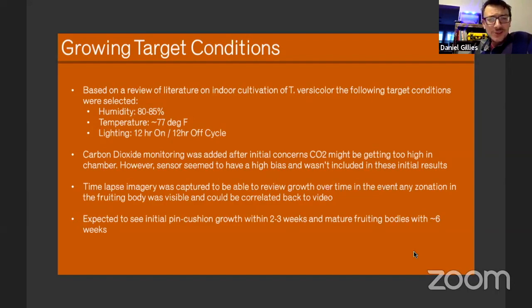Lighting wasn't spoken about as much. Honestly, I couldn't tell you what the Trametes versicolor response to light is, if any. So for camera purposes, I left it 12 hours on, 12 hours off. I think this would be the easiest thing to experiment with in the future as well. I already mentioned the carbon dioxide sensor didn't work as well as expected.